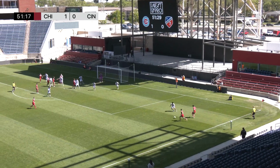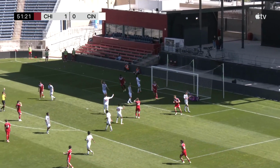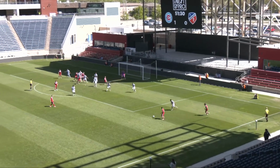Cassano shorts the corner in. Given back to him on the overlapping run. His cross nodded toward goal off the bar. A whistle will wipe it out again.